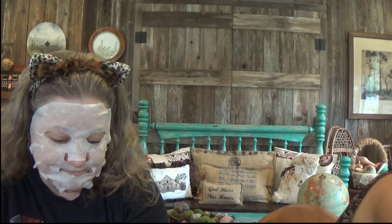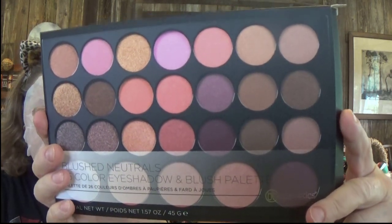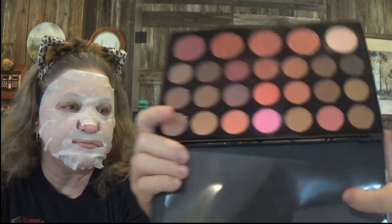So today I bought something, and I don't think I ever even showed y'all. I ordered this about a month ago, and it's Blush Neutrals by BH Cosmetics, and I'm going to use that today. The only thing is I'm so OCD, when I get something that's got like 50 things in it, I get confused and I can't touch anything. I'll show y'all the palette.